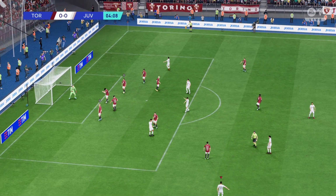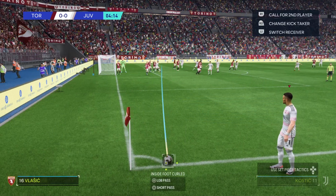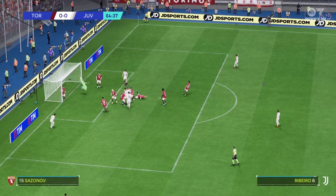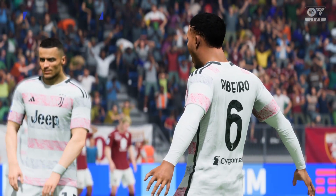And the keeper more than equal to it. Played in now, and it's there! The opening goal on Derby Day. Jubilation in the away end.